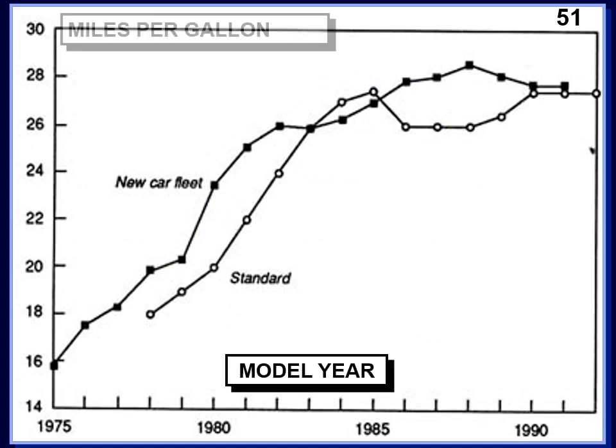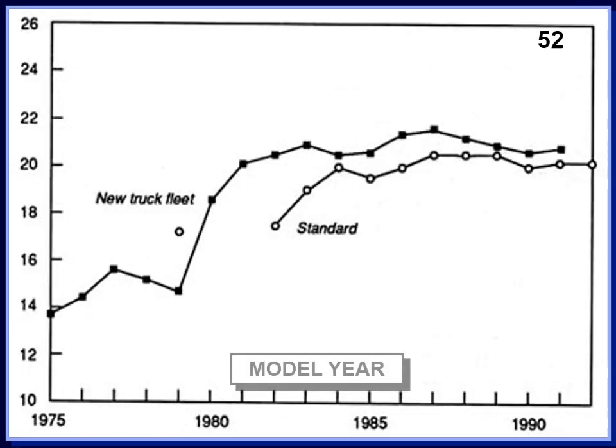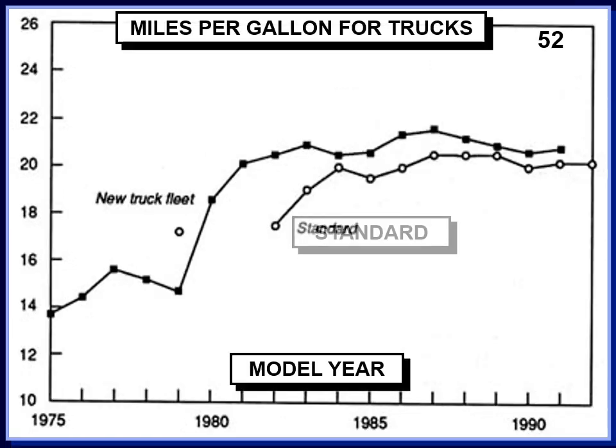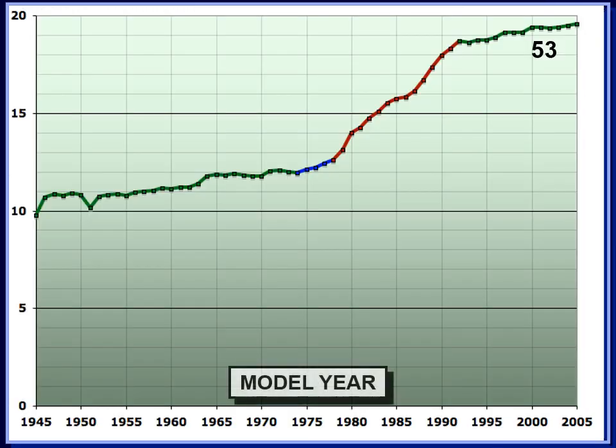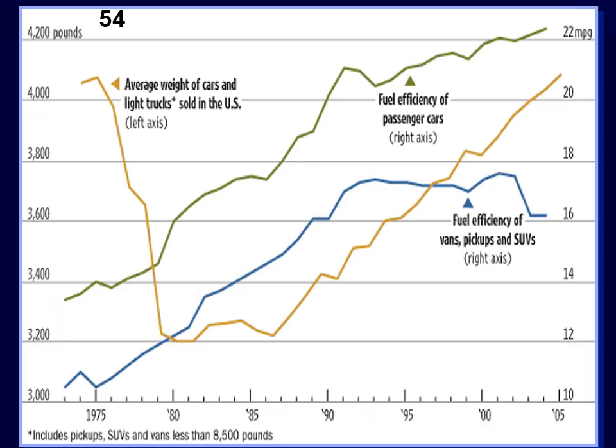This is a graph showing the average miles per gallon for cars from 1975 to 2000. This is a graph showing the average miles per gallon for trucks from 1975 to 2000. This is another graph showing the average miles per gallon for trucks from 1975 to 2000. This is a graph showing the average weight and miles per gallon for cars and trucks from 1975 to 2000.